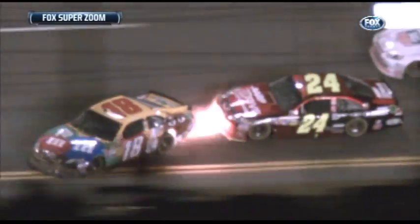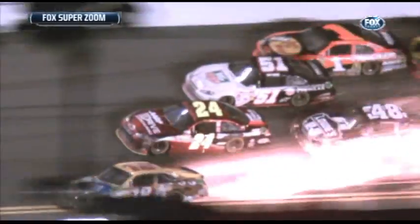Here's our Fox Super Zoom as Jeff Gordon makes contact with the left rear corner of Kyle Busch's bumper. And by the way, Busch did a great job of saving that car from major damage. But look what happens in front of him. What truly caused that was when Jeff Gordon got into Kyle Busch, Jeff Gordon moved up the racetrack, and there was just nowhere for most of these drivers to go.